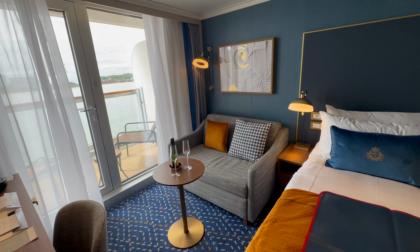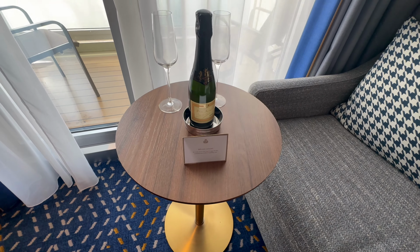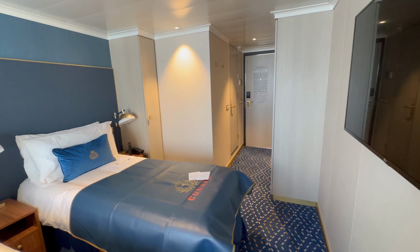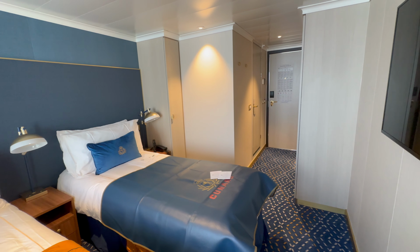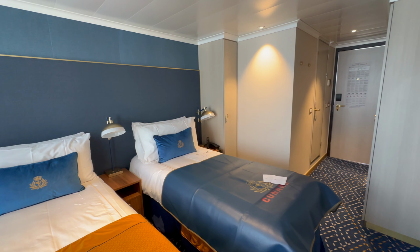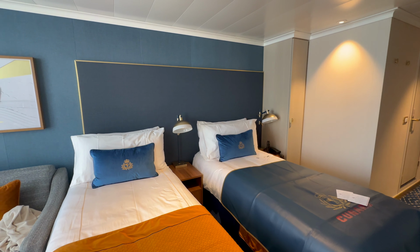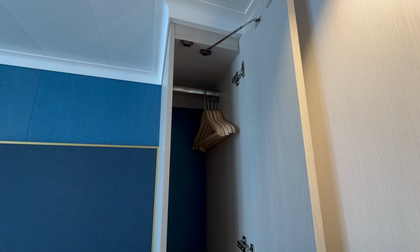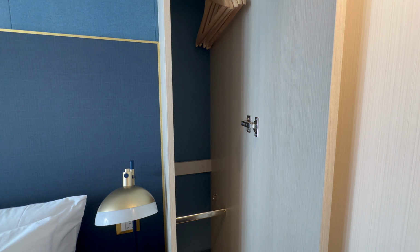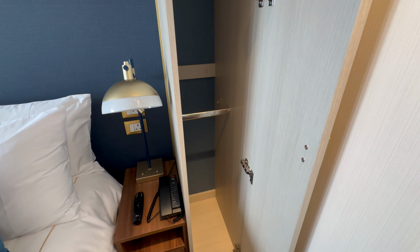In the main cabin area, you'll see that as well as your usual bed and dressing table, there is a small lounge area with a sofa and table. We had the bed set up as twins for this sailing and we found the gap to be sufficient. You can also choose to have a double bed. Opposite the bed, you'll find a wall-mounted television. To the right of the bed, there is an additional narrow wardrobe which had a removable bar halfway down that could be used for either longer or shorter hanging items.